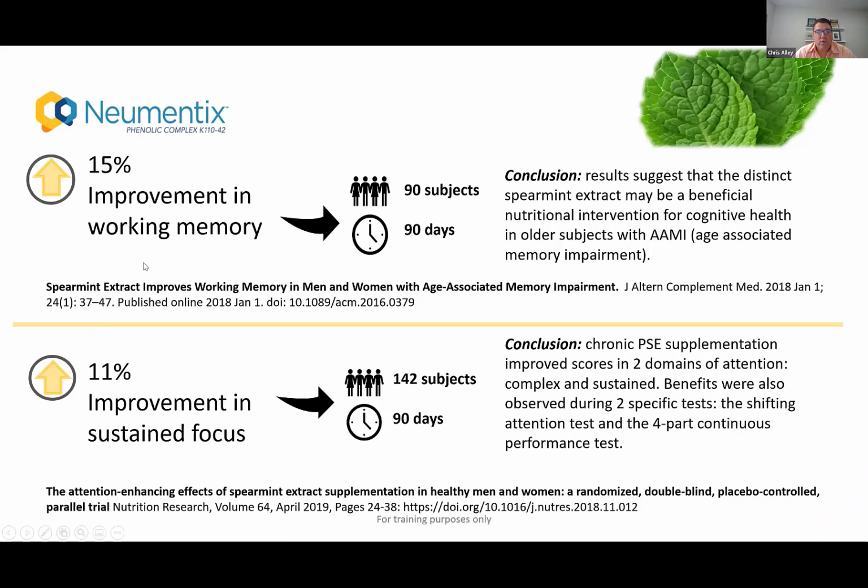These are the two studies I wanted to talk about today. The first one is with men and women. It's at the top. It's with men and women. They're older. They have age-associated memory impairment issues. And the study was over 90 days.